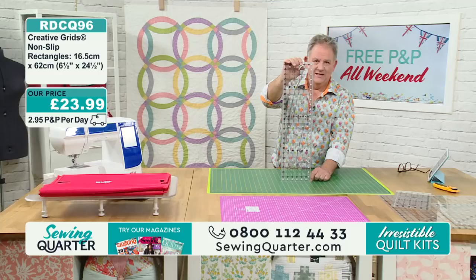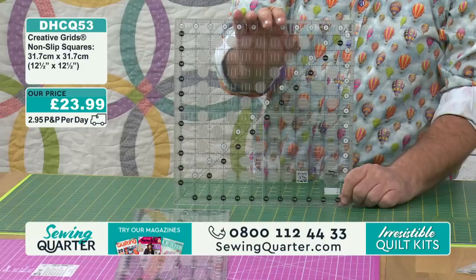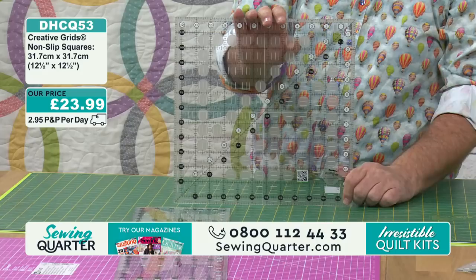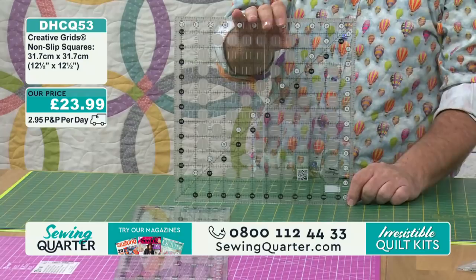Okay, shall I do the square one very quickly? This one, because this is the second one that Joe Carter bought. This is the square ruler. Again, we've got your angle on there, so you can do your half square triangles. Again, 12.5 by 12.5 inches, £23.99. Remember, free P&P until midnight tonight as well. Gorgeous. And again, the resin non-slip discs and the bit around the edge. £23.99.